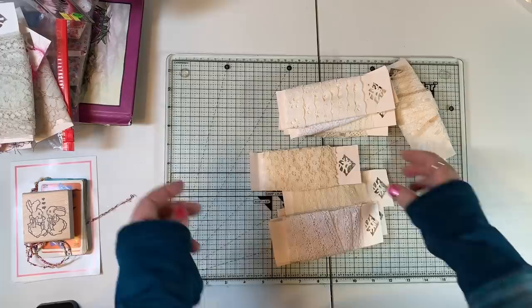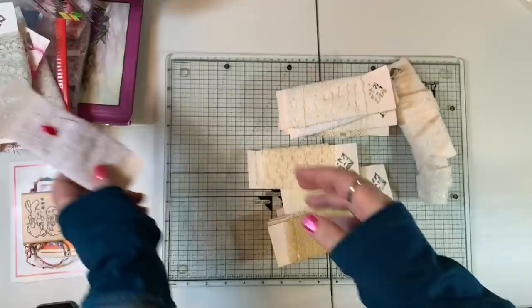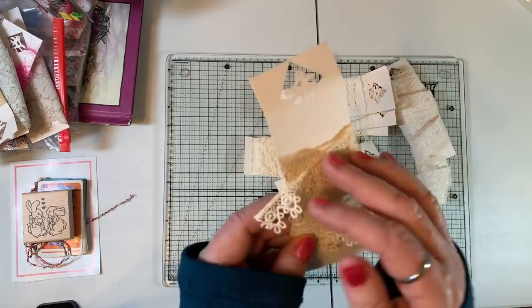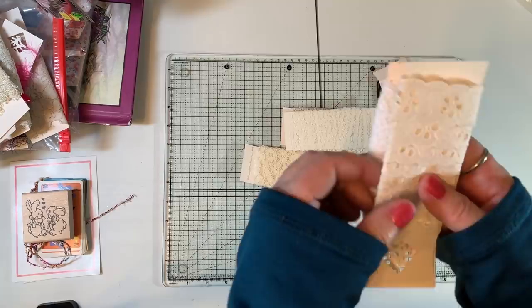Just delicate. Here's some kind of more like crocheted trim. If I put my fingers under it. Of course, I'll hit the camera. Oh, this is pretty. Can you see that? It's shiny yellow and gold, kind of. So pretty. Oh, this is so cute. Let's see. Maybe like that. There's some eyelet lace.